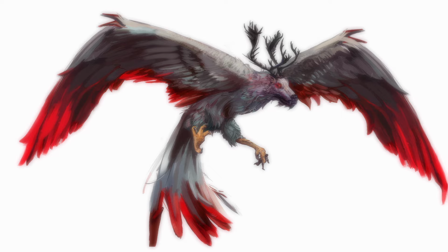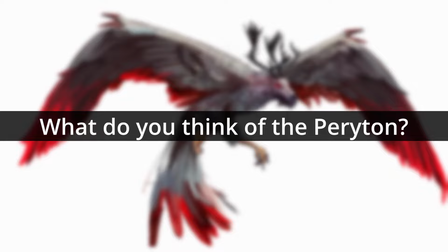What I want to know is, what do you think of the Peryton? Are these avian stags a forgotten gem of a monster? Or would the game be better off just scrapping them from the monster pool?